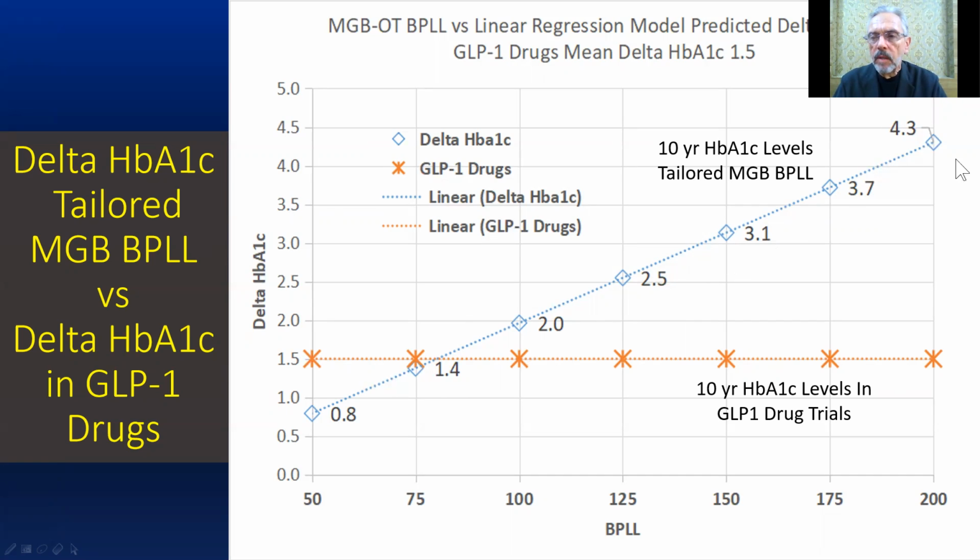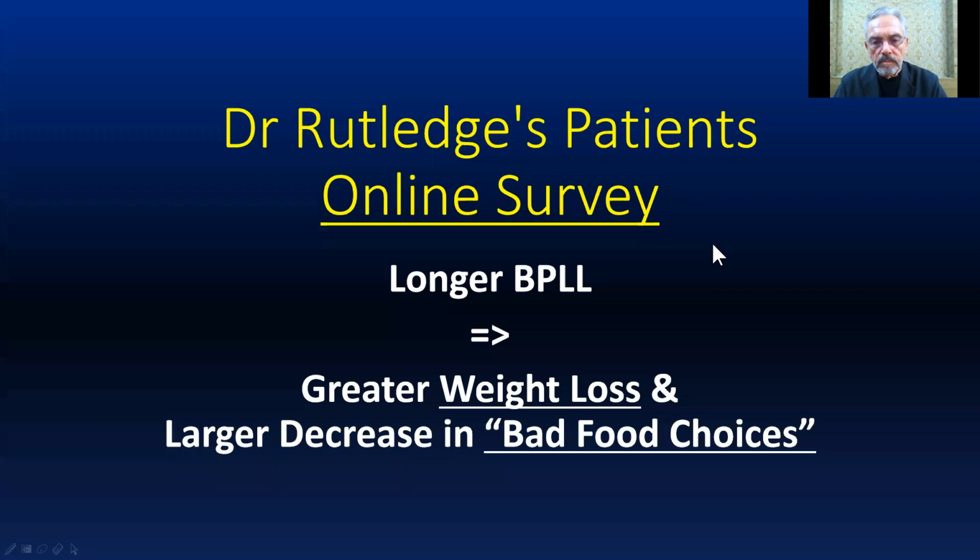So if you have somebody who has a very high hemoglobin A1C, the very expensive lifetime drugs, like GLP-1, are unlikely to be curative, whereas in many cases, the MGB can be very much more powerful.